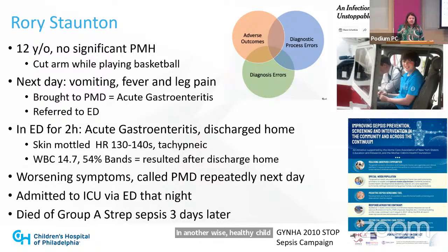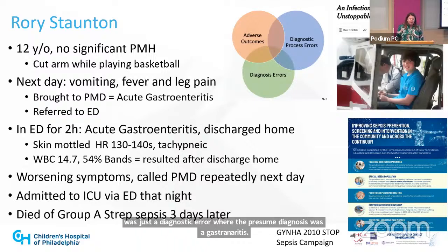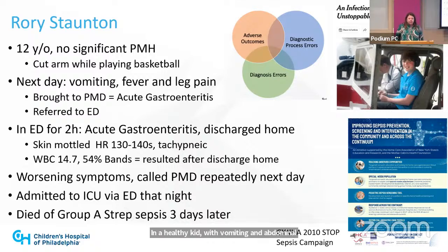And so you can see there the interplay of the diagnostic process error, that a lab was drawn and we didn't know the result by the time the patient went home, and there was no process to follow up on pending labs. There was just a diagnostic error where the presumed diagnosis was a gastroenteritis in a healthy kid with vomiting and abdominal pain. And I think the thought there was, well, what about the leg pain? And apparently his leg pain was so severe that at one point he couldn't even walk.